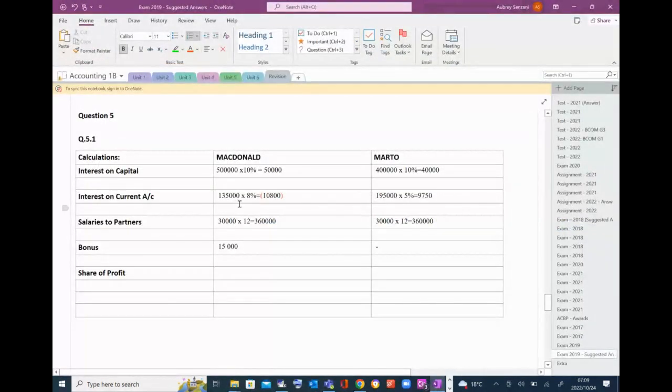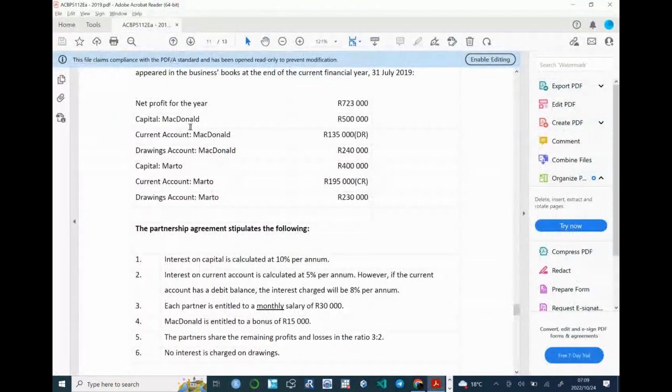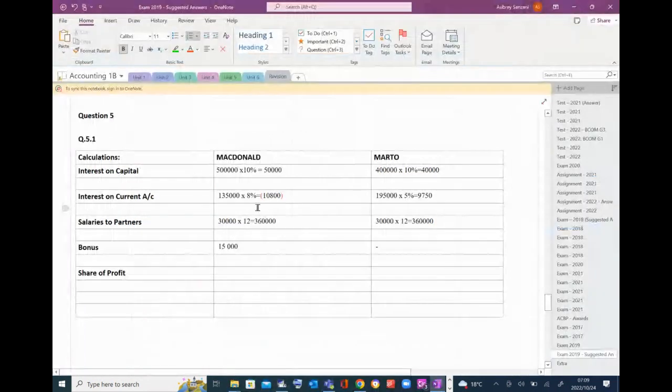Okay, so with McDonald's, let's see here. McDonald's current account, there you can see it's a debit balance. So yeah, there, 8%. In fact, if they really wanted to test you guys, they shouldn't have said if you have a debit balance, it's at 8%. They should have said if it's an unfavorable balance, because then you must be able to depict what is an unfavorable balance on my current account.